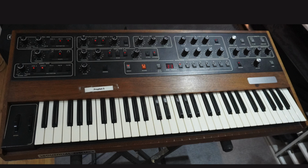Number 5 is the Prophet 5. I bought this in 2015 for £3,300. Spent 500 quid getting it serviced and MIDI retrofitted. So at today's prices, that's 4,400, and they're worth £6,000 today. So I've made a £1,600 profit on that. Great.